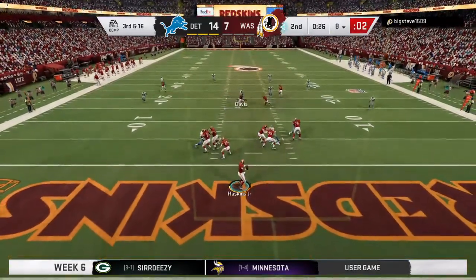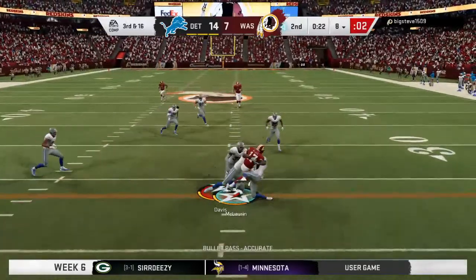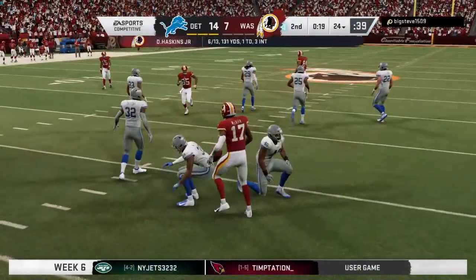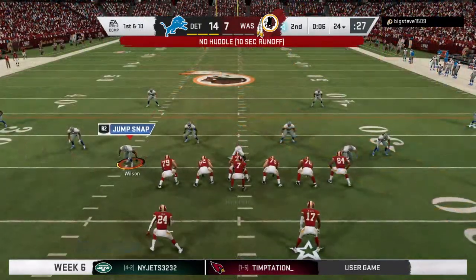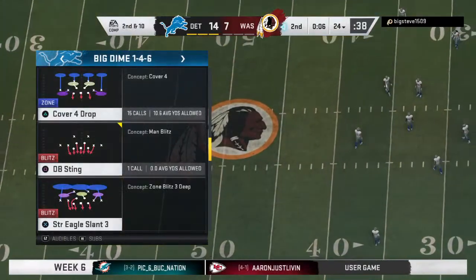Motion. No run call here. They'll look to throw instead. That's complete. Terry McLaurin with it. And able to get this one out just shy of the 25 at the 24. Give him 16 yards there, and it's a Redskin first down.